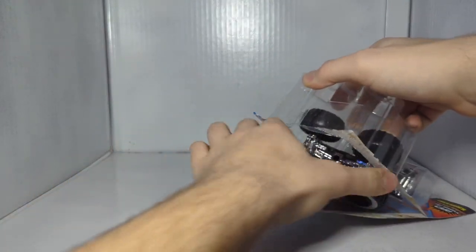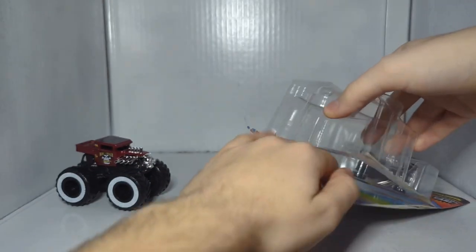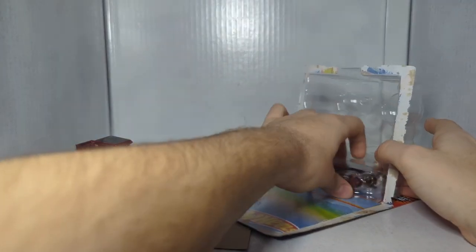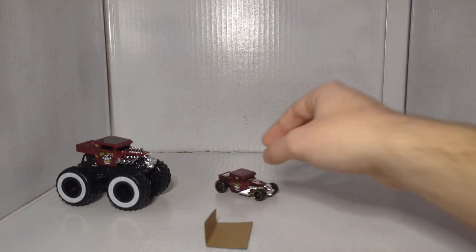So let's get the nameplate out of there. Here's the monster truck. And then, of course, this whole series depends on not only the monster truck, but the Hot Wheels car that comes with it. So we'll get that out of the way. Throw that off to the side. My eyeball is itchy for some reason. Throw that right there. There's the Hot Wheels car.